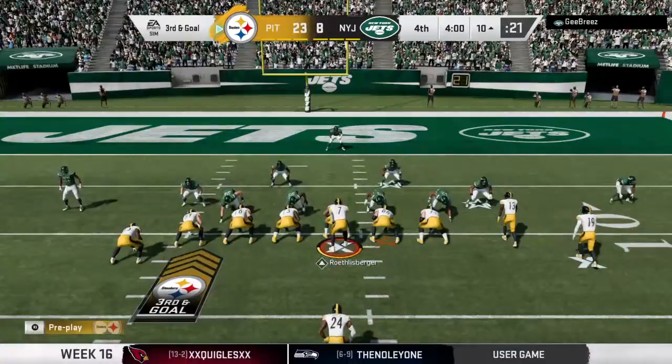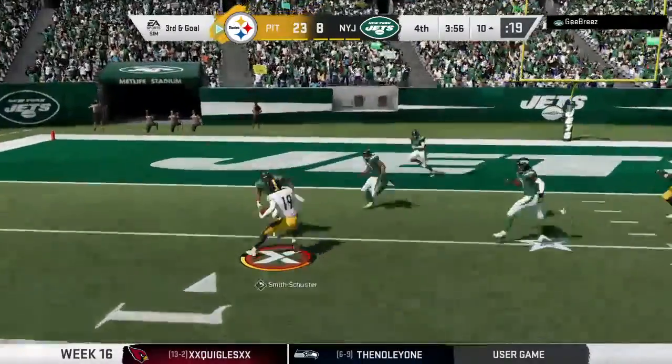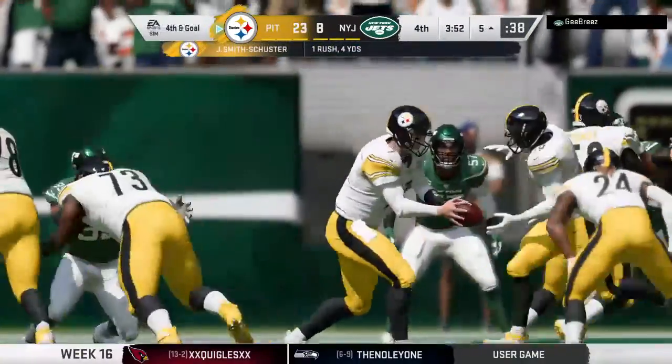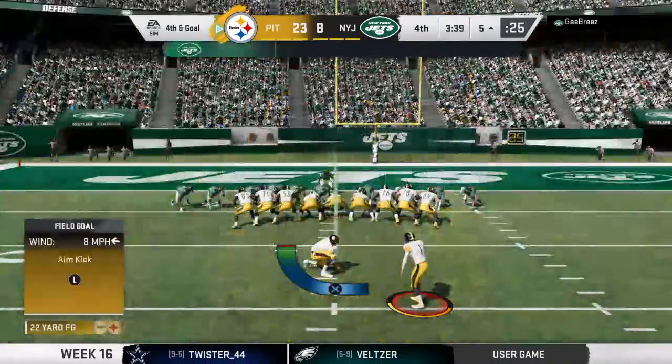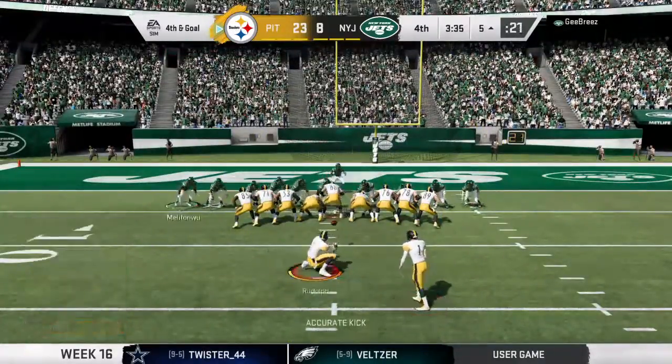Can they convert now on 3rd and goal? They're going to run the jet sweep on 3rd down. And he's not going to get anywhere close to the marker as they'll stop him well short of the yellow line. Give him 4 yards there, but they're still well short of the goal line with 4th down now looming.